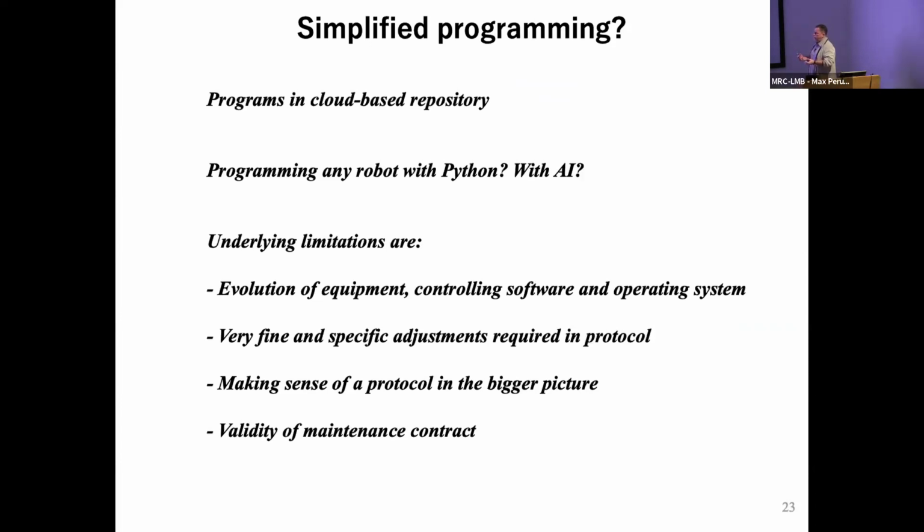And this is really a crafty part that you can't all anticipate and program. Also, making sense of a protocol in the bigger picture. It's nice to program things, but you want it to be really useful in the bigger picture. And that's something that really a good application specialist will think about.